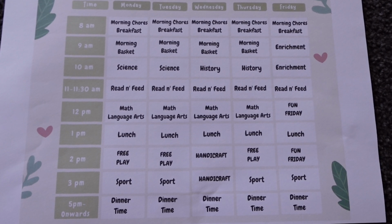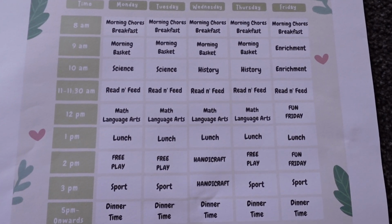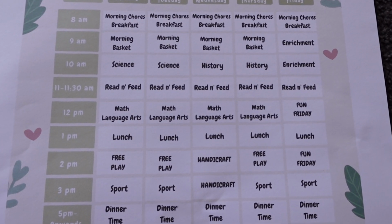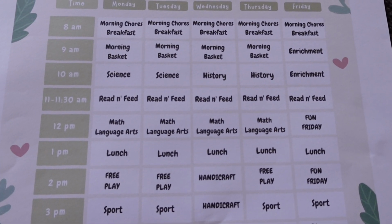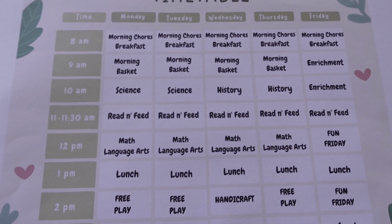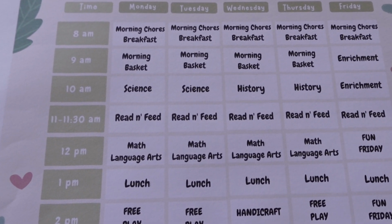Wednesdays are different. Wednesdays, rather than having a sport on or having that free play time, that is when we will focus on our handicraft. Like I said before, our handicraft is crochet. And then the only thing that is different here is our Friday schedule. Our Friday schedule is very different to the rest of the week because it is our enrichment day. This is the day that we'll focus on our poet and our composer and our artist and our bird study and all of that great enrichment stuff that I really want to add into my daughters' education.